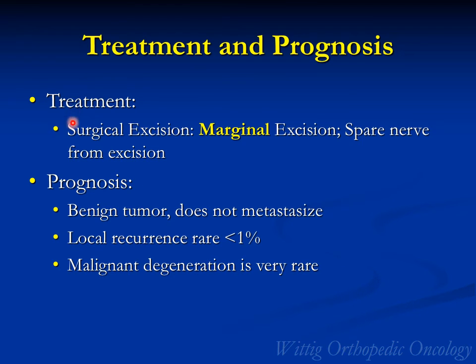The treatment for a schwannoma consists of surgical excision. It's a marginal excision that's performed, and the nerve is spared from excision. You do not remove the nerve to remove a schwannoma unless it is a malignant peripheral nerve sheath tumor. This is a benign tumor. It does not metastasize. The local recurrence rate is extremely rare, less than 1%, and malignant degeneration is extremely rare.